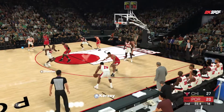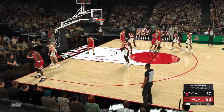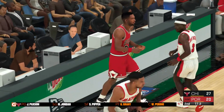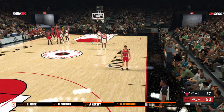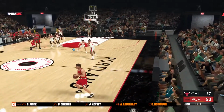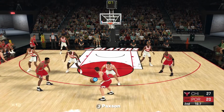24 seconds left in the first half of basketball. And he lobs it up toward the rim. And out of bounds. The Bulls will take it. Not sure what he was thinking with that pass. Just sailed it right out of bounds. The Bulls leading by 7. And no need to rush this. Let the clock run down. Yeah, don't give them another possession here.